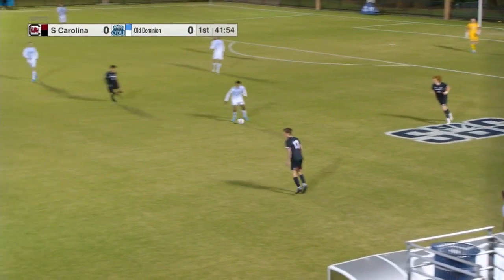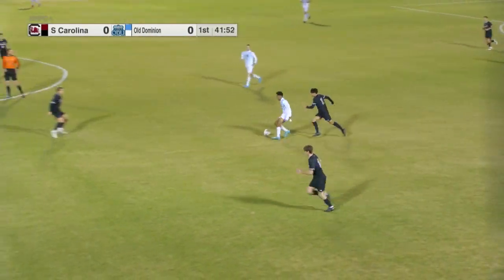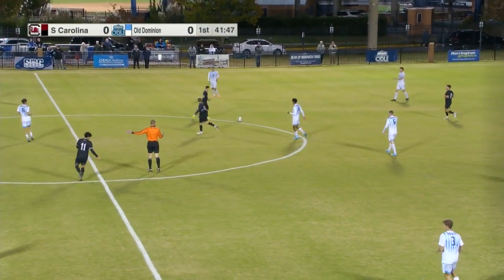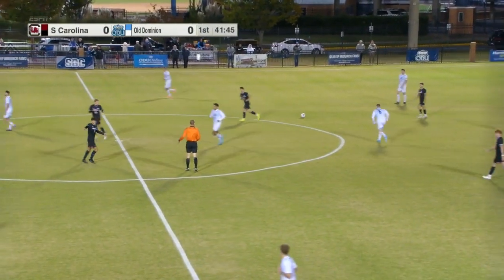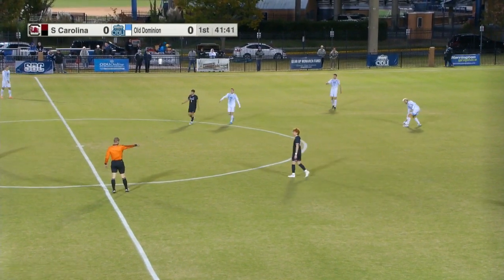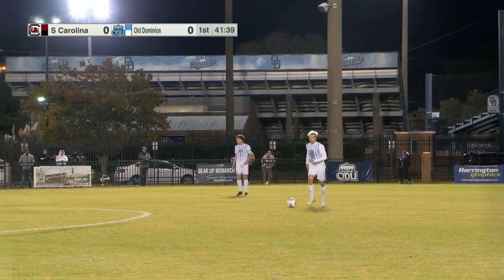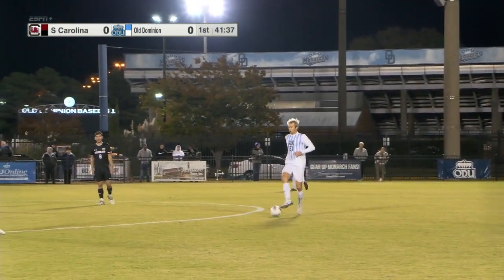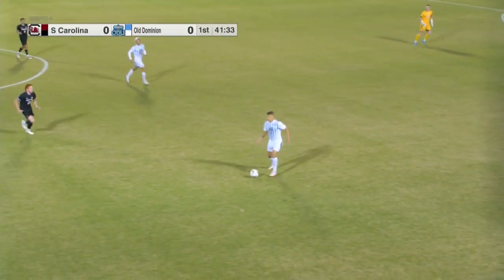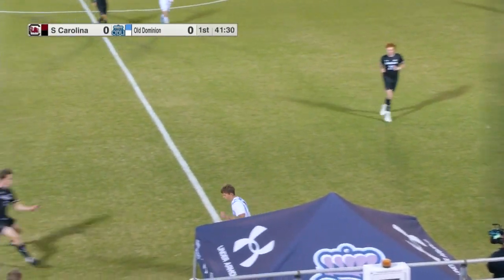Monarchs tied for third in the Sun Belt. They've got 7 points. 2 points back are the Gamecocks with five. Currently in six, Old Dominion is looking to possibly host a tournament game. They got some work to be done before then, but they do have a shot. Gamecocks trying to get some crucial points here late in the season.